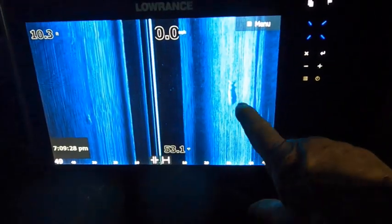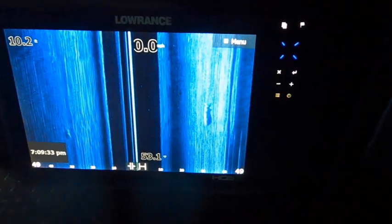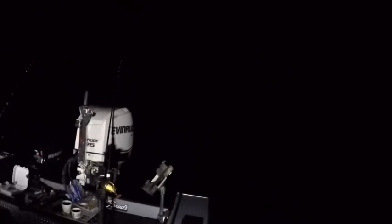Good work. Getting some sturgeon moving here tonight. That's for sure, right there. I got a fish over here, but I don't think that's a sturgeon. Here we go. Take it. All right, got one on.